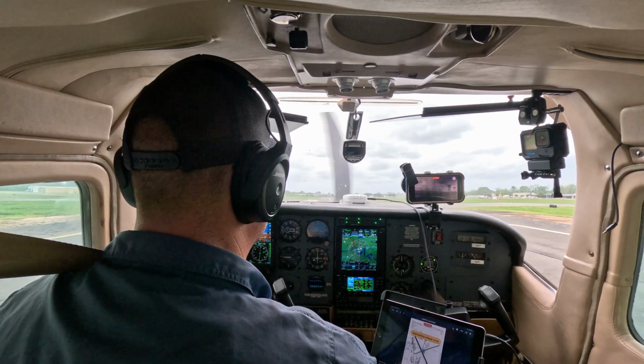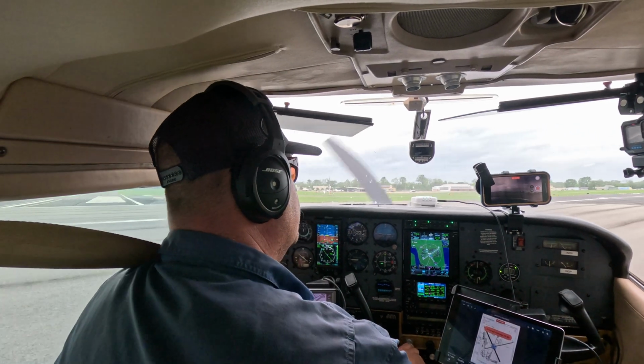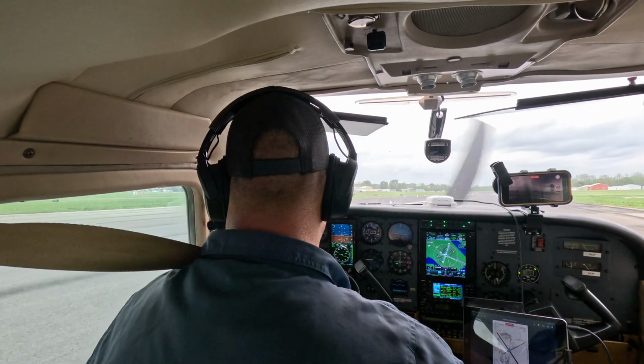48 November, where you gonna park? North end of Golf for 48 November. 48 November, you can turn right on runway 14, right turn at Echo, left on November, taxi to parking, monitor ground 32.65. All right, right on 14, right on Echo, left on November, monitor ground 32.65 to parking for 48 November.